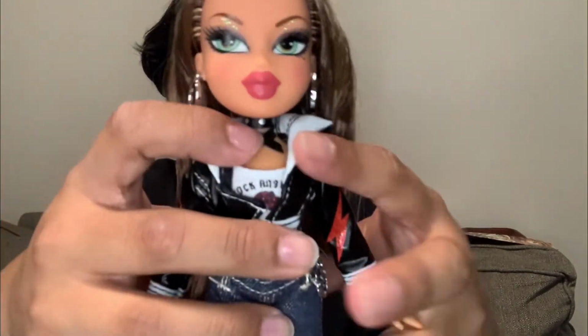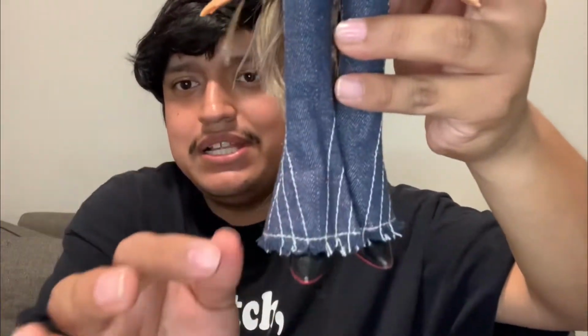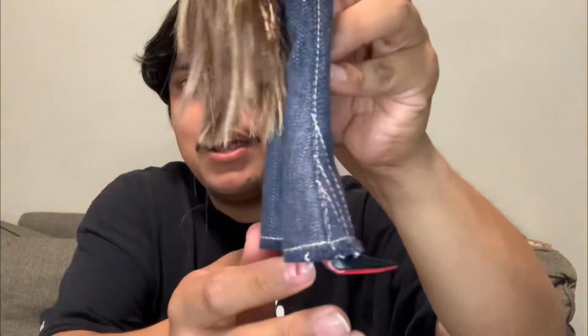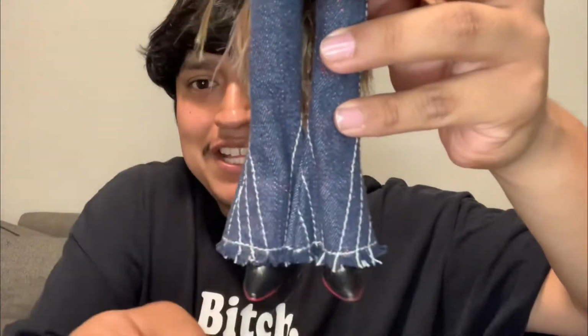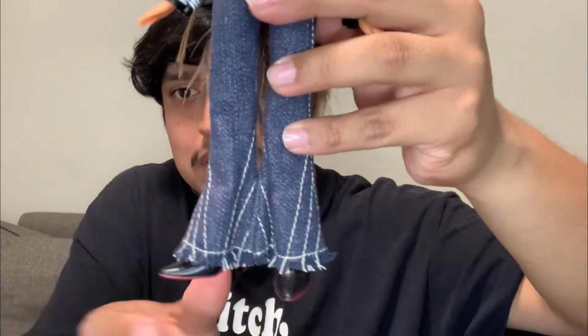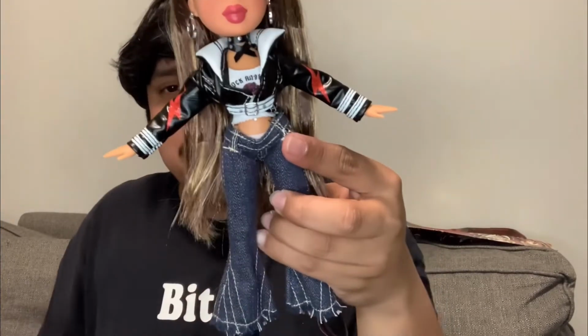I love the choker on her neck. I love the whole printing details of her bottom, of her jeans here, the black boots, the red details at the bottom. All of this to me is gorgeous, and it really is a great match to how she was back then.